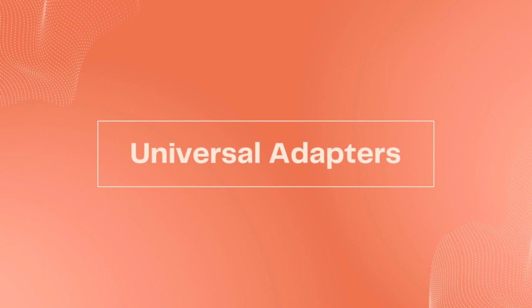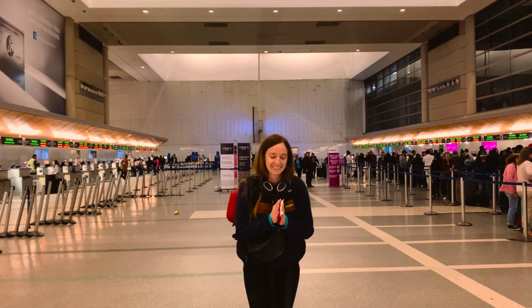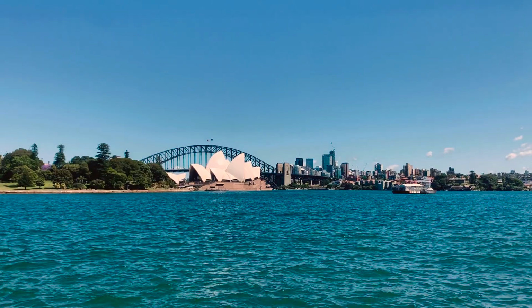This is another one of my personal preferences, but I like universal adapters. I don't want to have to buy a new adapter for every region of the world I'm going to. It's better for me to just have a universal one and know that it will always work no matter where I go to. I've had this one for years. It's been to 5 different continents and it has worked every place I've ever been.